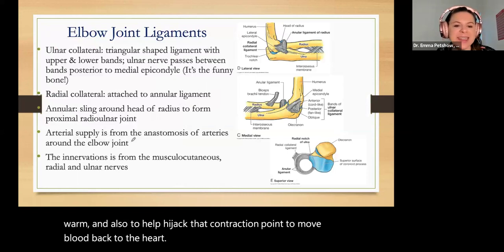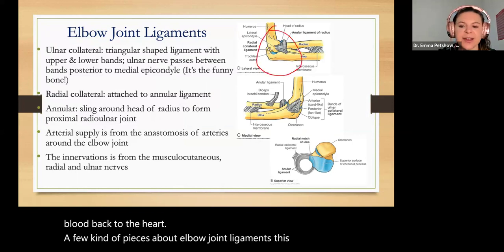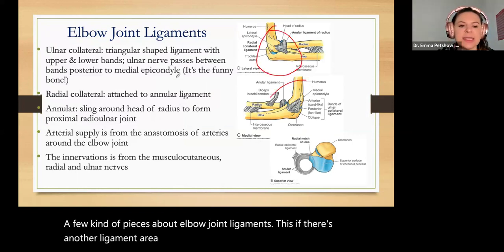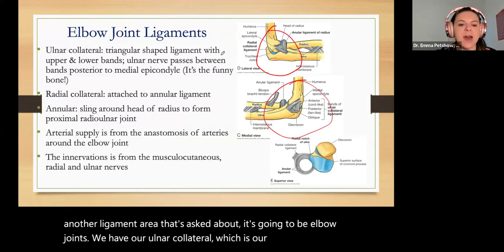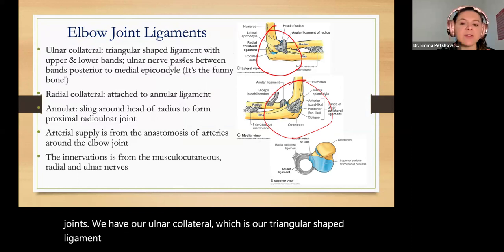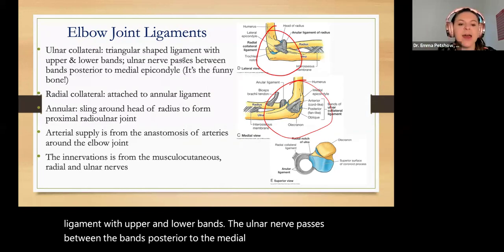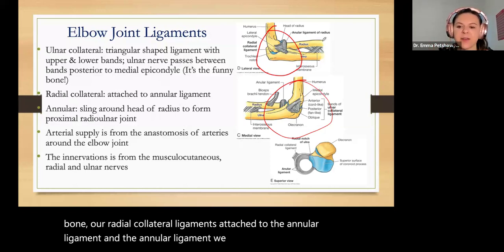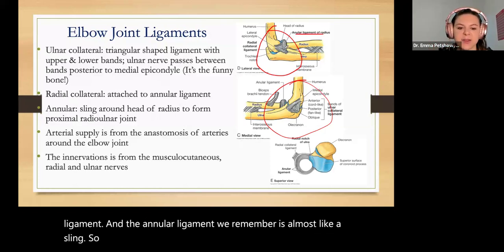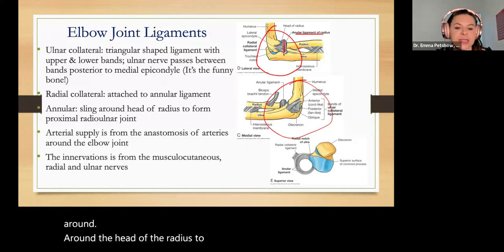A few pieces about elbow joint ligaments. If there's another ligamentous area that's asked about, it's going to be elbow joints. We have our ulnar collateral, which is our triangular shaped ligament with upper and lower bands. The ulnar nerve passes between the bands, posterior to the medial epicondyle, our funny bone. Our radial collateral ligaments attach to the annular ligament. And the annular ligament, we remember, is almost like a sling. So our annular ligament of the radius is like a sling circling around the head of the radius to create that proximal radial ulnar joint.